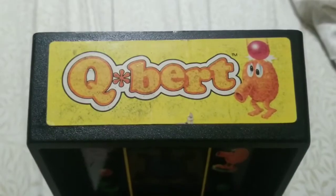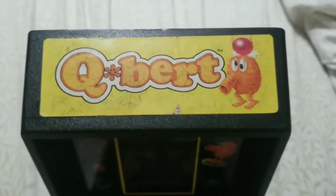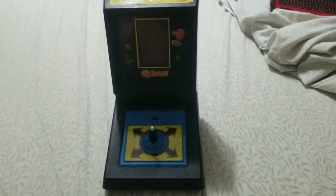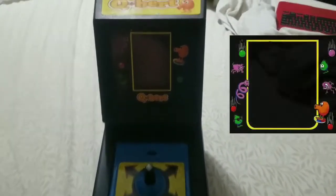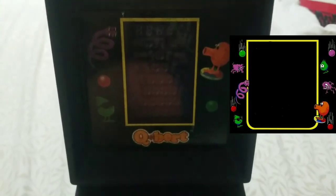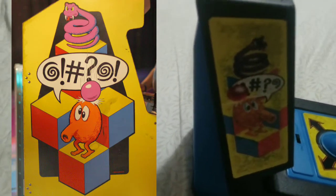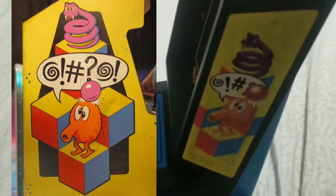Well, now that we got the tabletop version of Donkey Kong out of the way, now we can look at the tabletop version of Qbert from Parker Brothers. Unlike Coleco's tabletop version of Donkey Kong, this isn't trying to look like the arcade cabinet, although the bezel looks similar. The only part that resembles the arcade cabinet is the side art. Wait a minute, hold on, scratch that. What if I turn it around? What the f***? They flipped the side art?